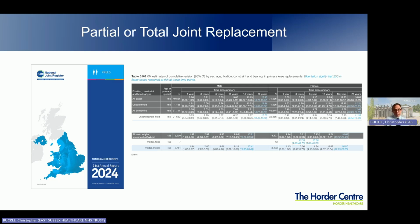And we're talking, the data here is at 15 years. And the rates of redo joint replacement surgery are still around 8 to 10%. So they are still low, and that's at 15 years. But they are slightly higher for a partial joint replacement over a total knee replacement.